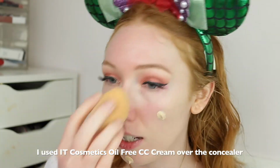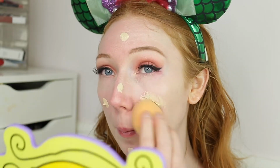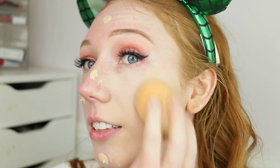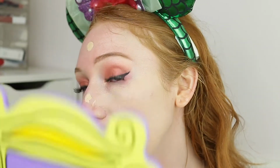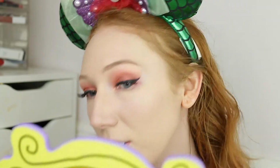So I'm just going to see how it is underneath foundation. See if it makes it cakey or if it just basically gives a bit more coverage. It is lying nicely on top of the concealer. If you can see, there's no cakiness on there. It just looks nice. Now you can still see the blemish. It's not fully covered up, but to be honest, that one's a pretty big one. It hasn't done anything with my CC cream, so it doesn't look blotchy or anything like that. It looks really nice actually.